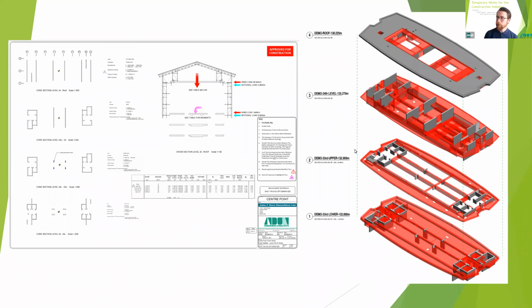You can see on the right hand side of the drawing just how empty that structure was. This was level 32, and this central strip in the middle was going to be removed, and I'll show you that next. Then all this space in the middle was going to be open, other than the shear walls that you can see there, which are all designed to provide stability in one axis and not the other.